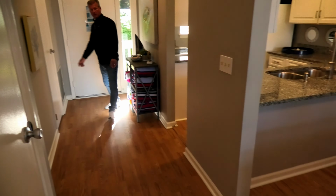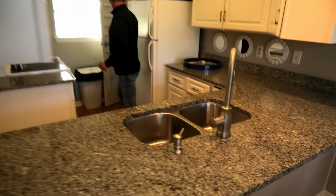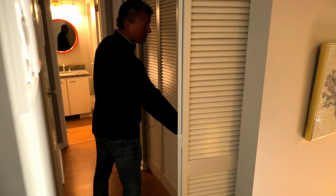Again, take a little better look at the kitchen. Little closet pantry area here in the corner. Flat top stove. Built-in microwave. Got the dishwasher over here. Refrigerator. Little coat closet as you come in the house here. Come down the hall, we've got the washer dryer here. See that?